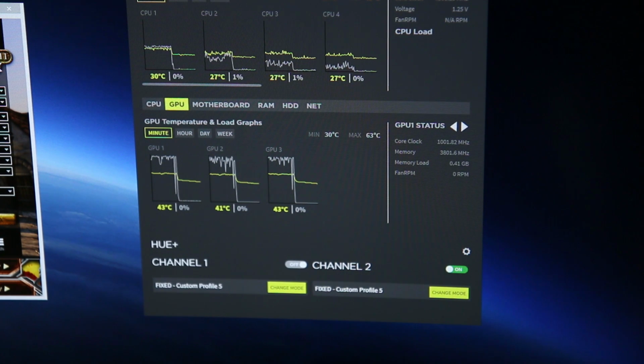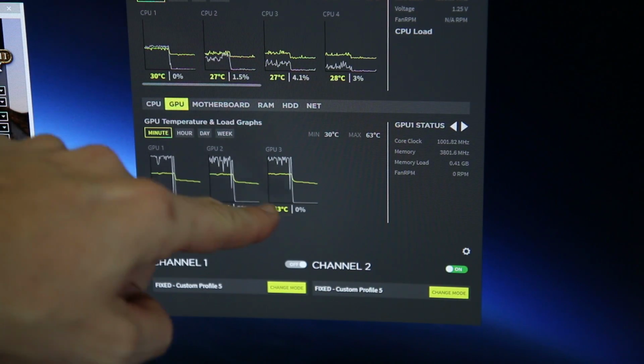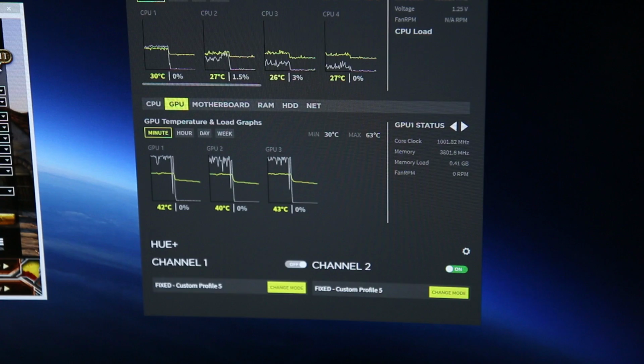So what we're gonna do now is I'm going to go ahead, let the system completely cool off. As you can see, it's taken a little while to come down. Water-cooled systems take time for the temperature to drop. We're gonna ramp that pump up to 100%, and then we're gonna see exactly what we get after that.